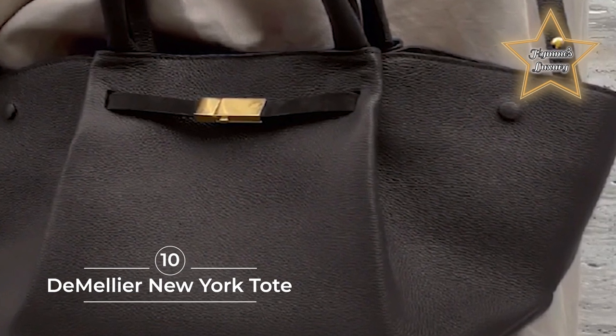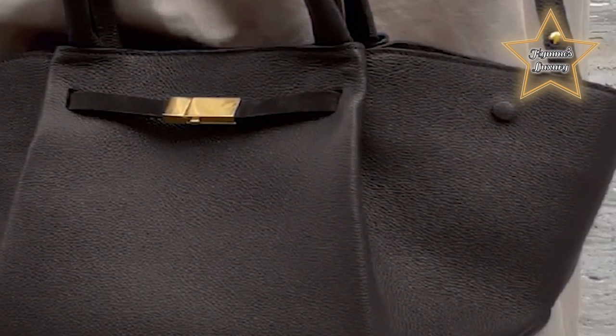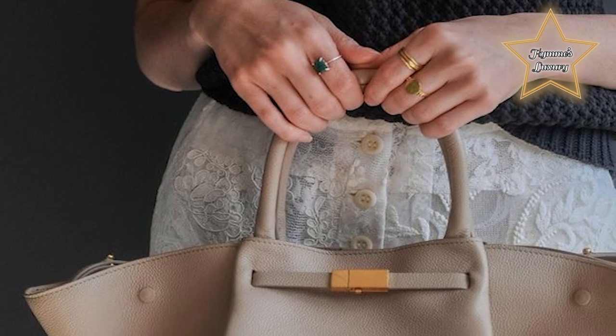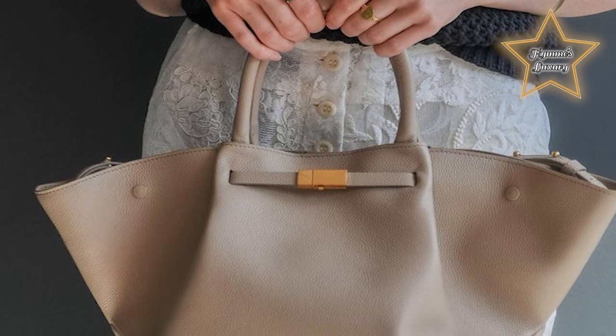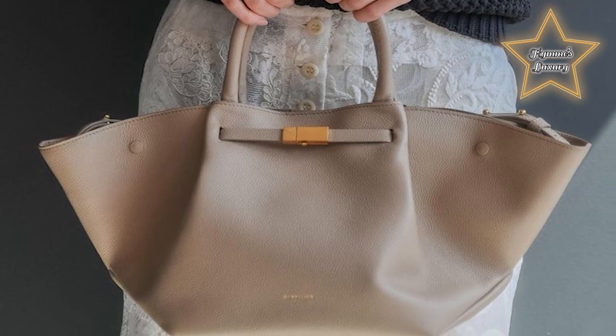10. DeMellier New York Tote. Inspired by DeMellier's love for this amazing city, its energy, architecture and people. Its modern yet timeless silhouette and subtle luxury finish such as the soft grained leather and the gold belted detail make it the perfect day bag.